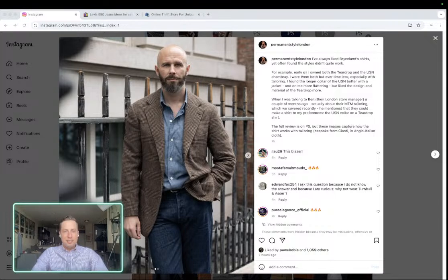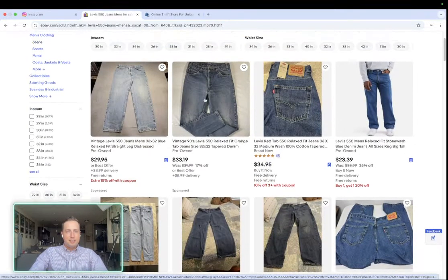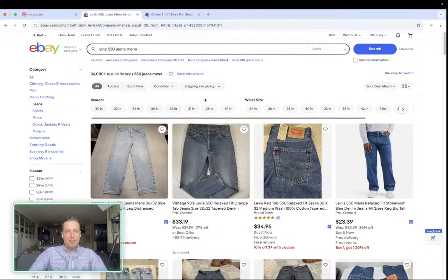We'll start with the jeans. And I already did a preliminary search here. We have Levi's 550s. And the reason I chose the 550 is it's their relaxed fit. And so I think jeans don't look as good when they're skin tight on your body. They actually look better when they have a little bit of room to move, a little bit of room to breathe, and they're able to drape.